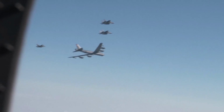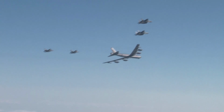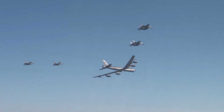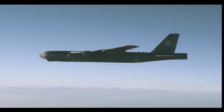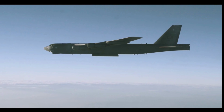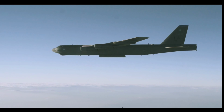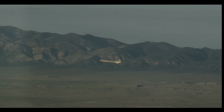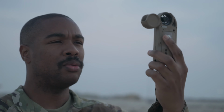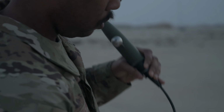The B-52's mission has evolved dramatically. Originally, it was meant to drop nuclear bombs from high altitude. Later, it trained for low-level penetration to evade radar. In Vietnam, it flew massive conventional bombing missions. Today, it serves primarily as a standoff weapons platform, launching cruise missiles and precision-guided munitions from hundreds of miles away, far outside the reach of many defenses. The airplane stayed the same. The mission kept changing. That adaptability is the real reason it survived.